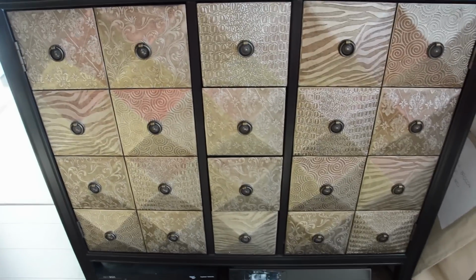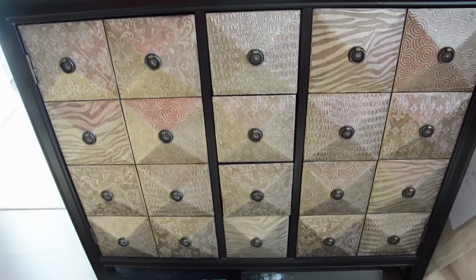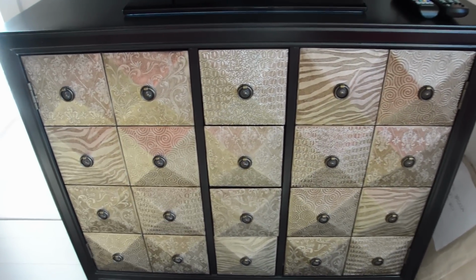And this cabinet right here, I'm not sure where I got this from, but I just keep my homework and all of my paintings and stuff in there from school. And I have my little TV.